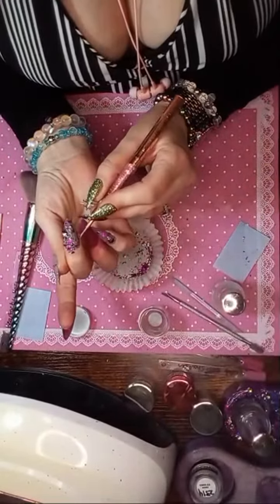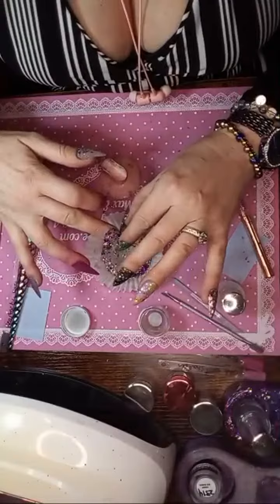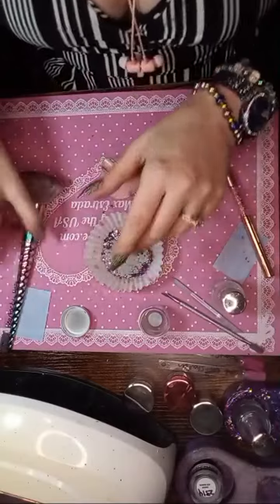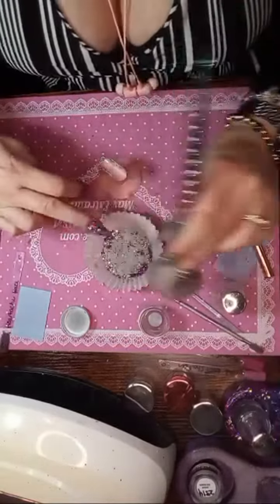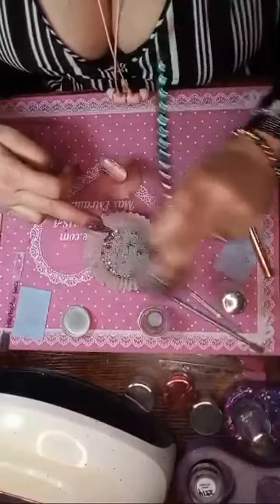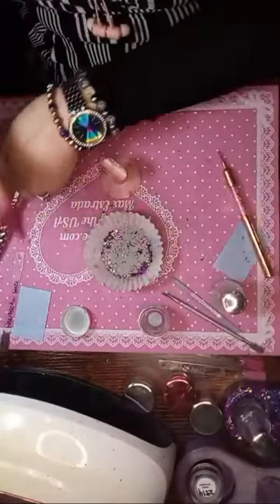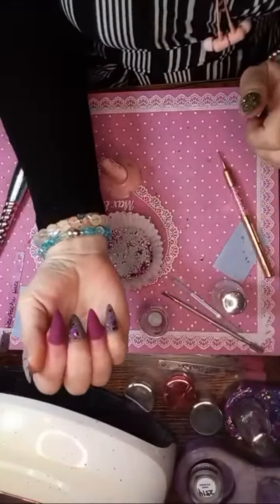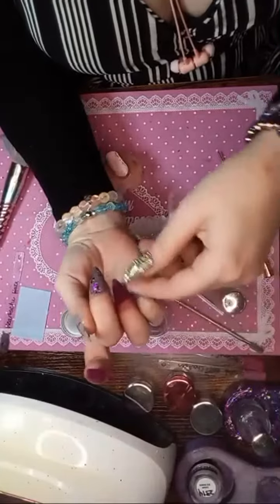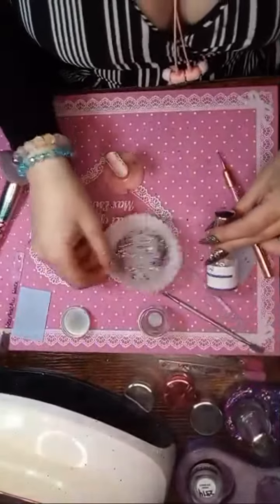Just cleaning around the nails here. I'm going for a lighter foil look than I did on my mani the other day. So we're just brushing these off rather than patting them down. And I like how it's looking, although there is still a good amount of foils on here. All right, let's do the thumb.